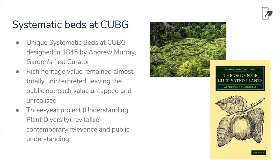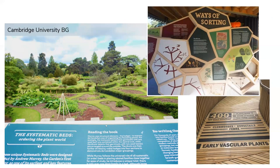Alphonse de Candolle. And the point is that the rich heritage value that these systematic beds have is totally uninterpreted. And in the case for Cambridge, they had a very exciting three-year project called Understanding Plant Diversity, which aimed to revitalize those beds, basically, and the relevance of these beds for public understanding of plant taxonomy. So in terms of public outreach, the value has been untapped and unrealized until fairly recently.